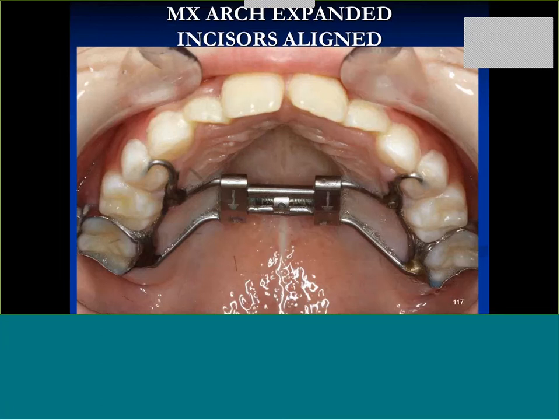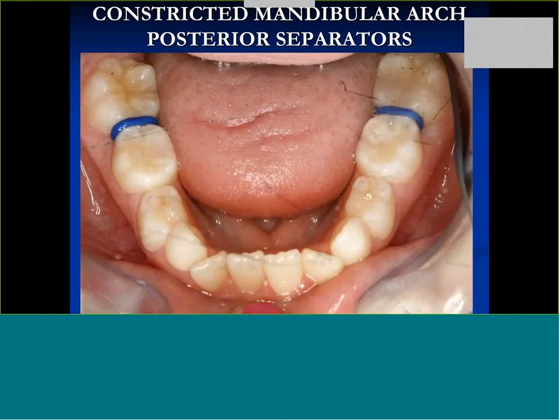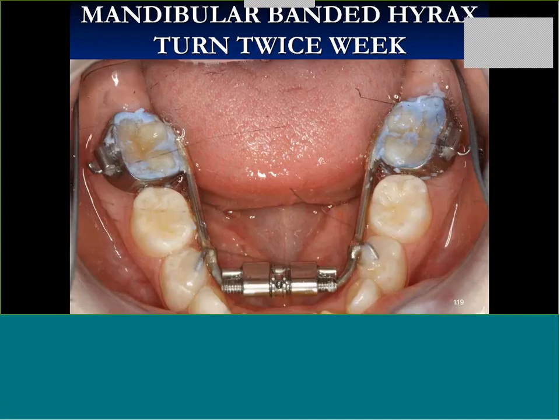Look at the size of those laterals and cuspid centrals. You need that much space, and that's not too much. Now we're going to put the posterior separators in, and we're going to place the bands on the lower. We obviously give you instructions on how to do this in the course. And then I just want to show you a bunch of cases, see if you want to do this, see if you want to help these patients, and see how easy it is.